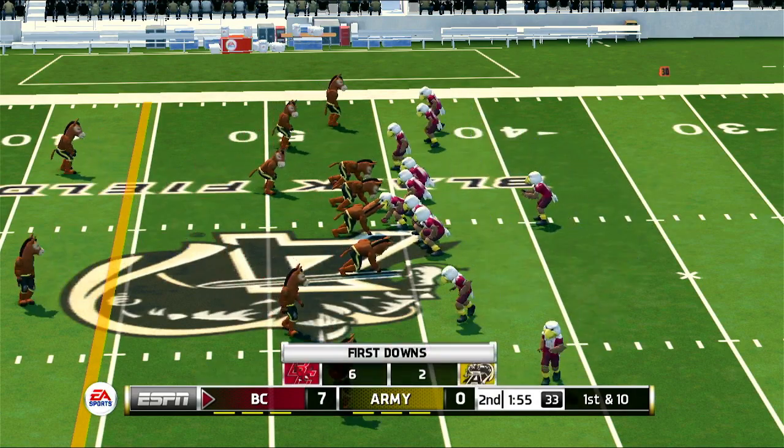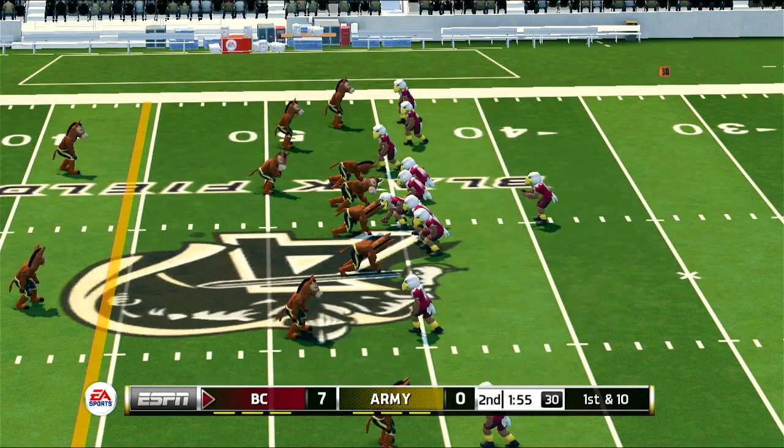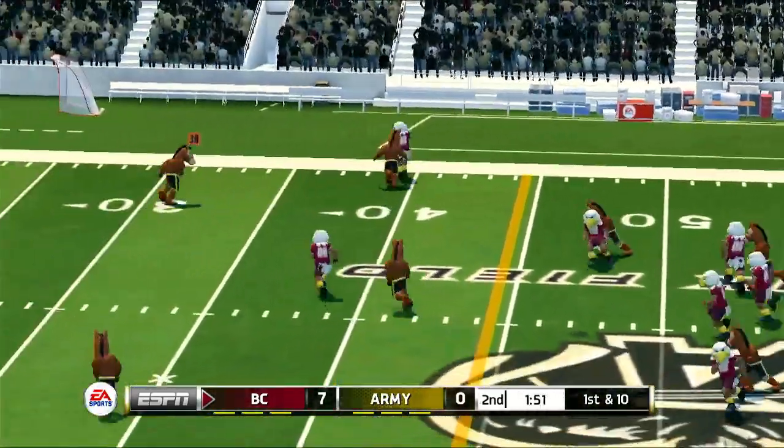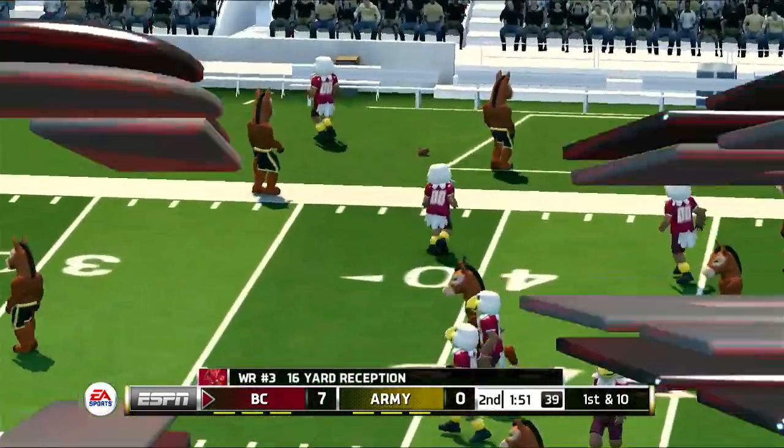From their own 45-yard line, it's first down. Boston College up 7 points. Pulls it in, first down, and he's knocked out of bounds.